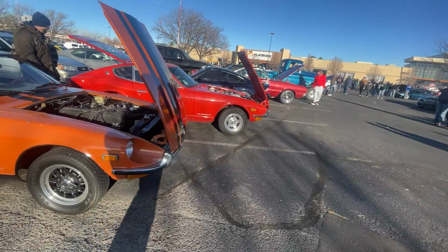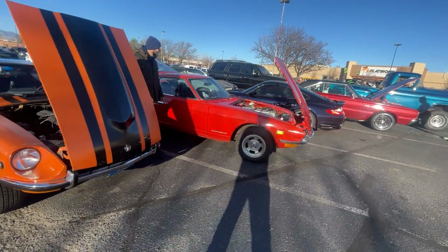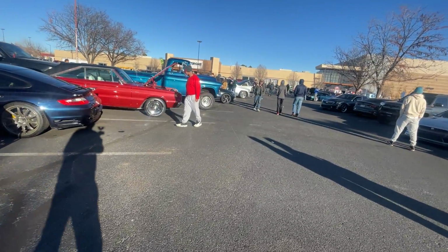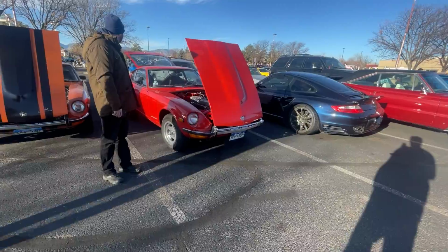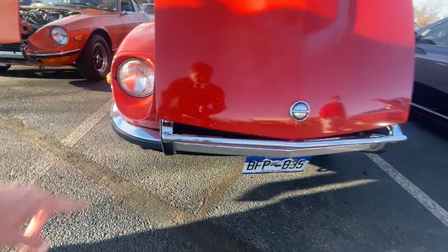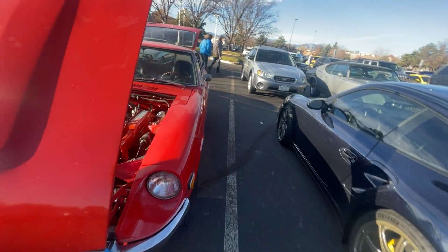This seems to be the Z area of Cars and Coffee. I've been looking for an original Z. I've owned 3 of them, and this one is beautiful. It's got a little bit of road rash, so that usually means it's been driven quite a bit.